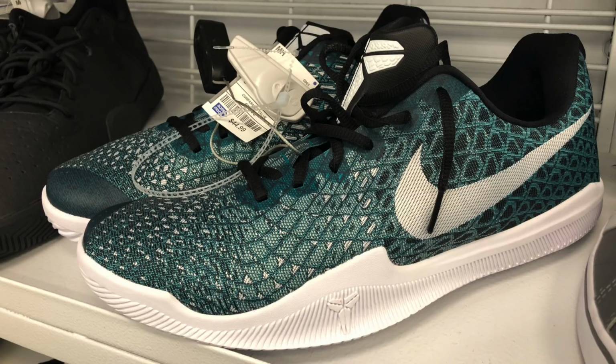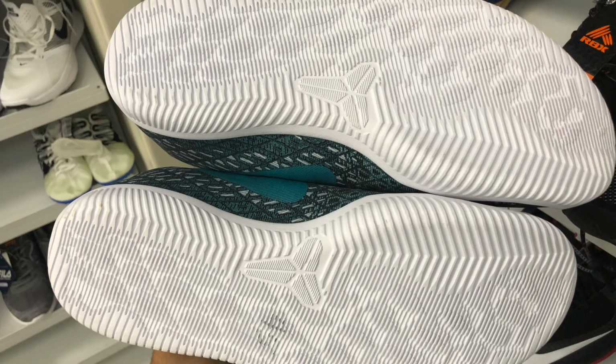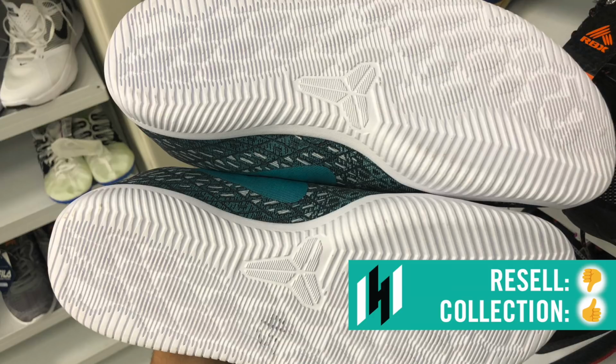Kobe Mamba Instinct, in different colorways. I saw this one, also saw the black and red one out there. Now certain colorways do sell better than others, so you really have to do the research. But $44.99, comparable value to $70, and on eBay for the most part they're selling for about $59.99, some a little bit higher at $69. But even then, spending $44 plus tax, I'd rather just go to Burlington or even Ross and look for Kobe 11 3Ds and wear those than wear the Mamba Instincts.